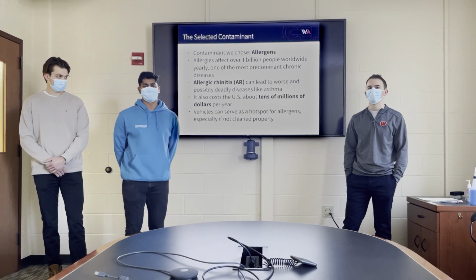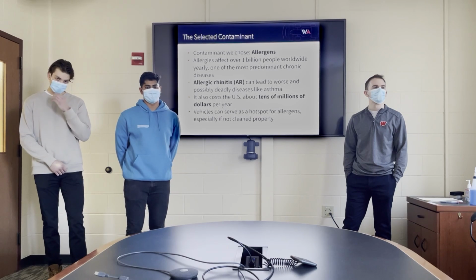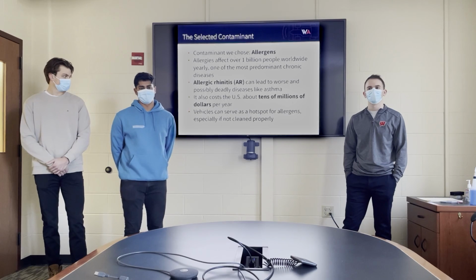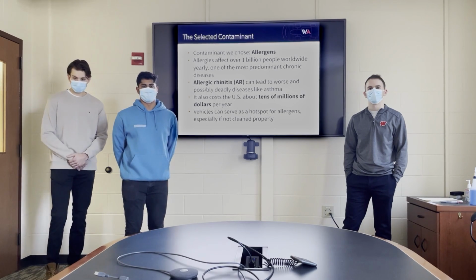Many brands of vehicles use systems that are effective in filtering harmful pollutants to some extent. However, most of the harmful pollutants still manage to enter the cabin through air vents or other openings. So vehicles serve as a hotspot for allergens if not cleaned properly.